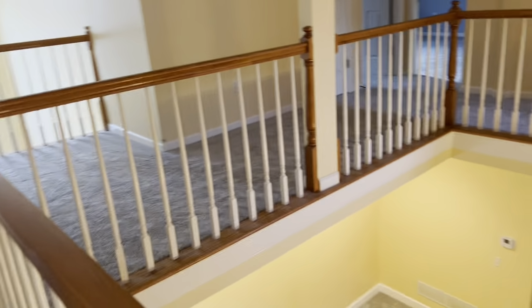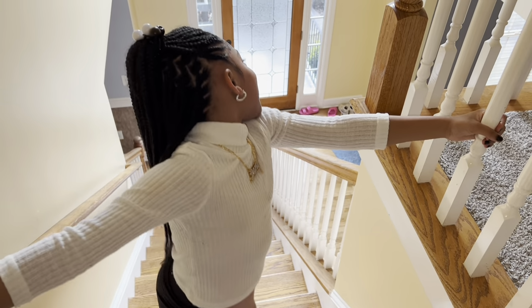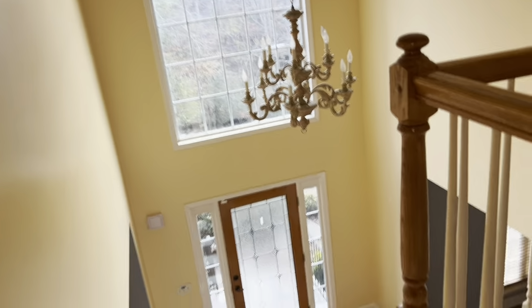And we're down here again. To the living room. Mommy, I can't wait till all my friends come over, and I can't wait to have a slumber party. Yes, that's gonna be so much fun. Okay, look at the chandelier. So nice.